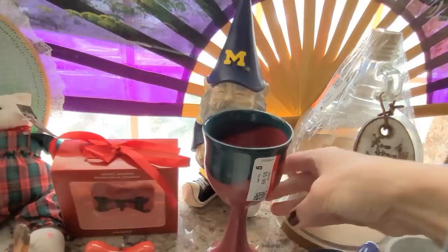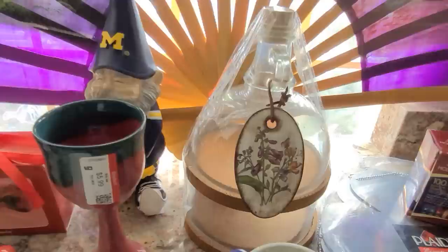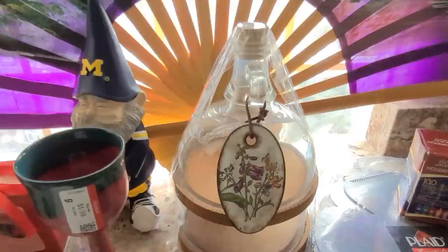Back here we have our stunning cheese and fruit cloche dome. I paid $6 for it. And there are some crazy prices online. I don't know what was going on, but the first one I pulled up was $620.